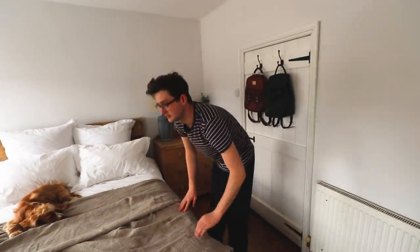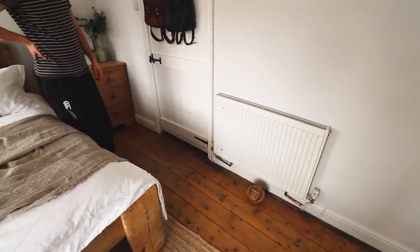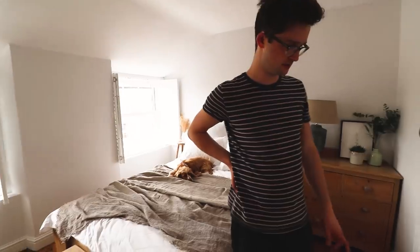And we painted the door as well, put some hooks up. The only thing we need to do yet is to paint this radiator or get a new one because it's just gross, but that's the job for another day. Well, we did buy radiators and then, yes, we did, had to sell them on because they were too much of a task.